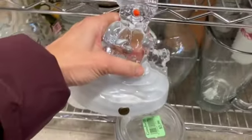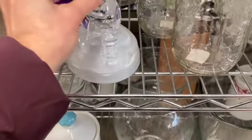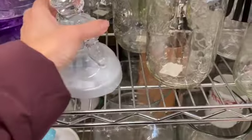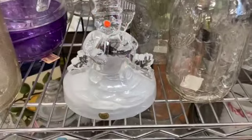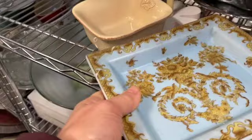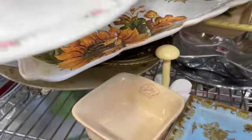Here I notice a heavy glass snowman. It's a music box. The nose is intact. That's always cool. I am taking a look for chips. It doesn't seem to have any defects or damage, but it is not really fine quality, so I leave it behind. I noticed this pretty shallow dish. I really like the pattern on it. It feels like it's stoneware. There's a repair on the edge, so that goes back.